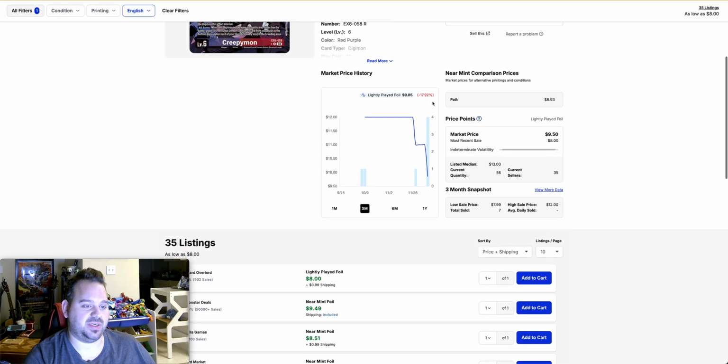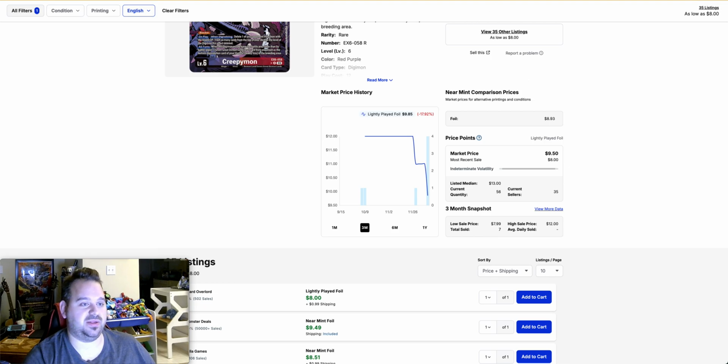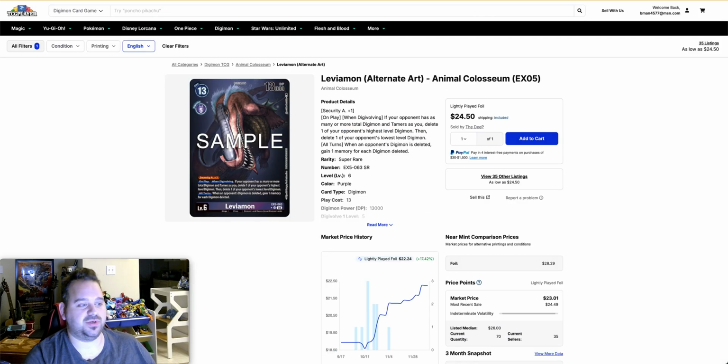Whereas people are trying to sell most of the Beelzemon and Lucemons to make some profit. And then, of course, you've got the Leviamon of the 7 Demon Lords. It's still up there because its deck is still doing well in tournaments too. So you play it in multiple decks.